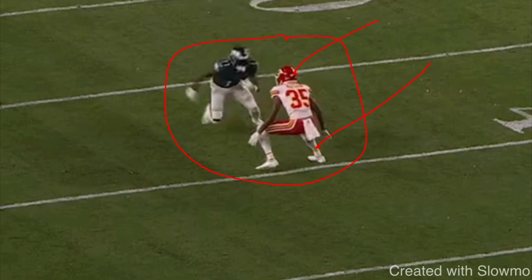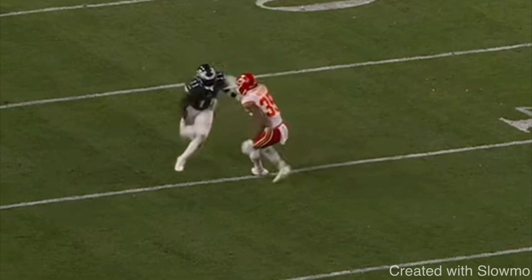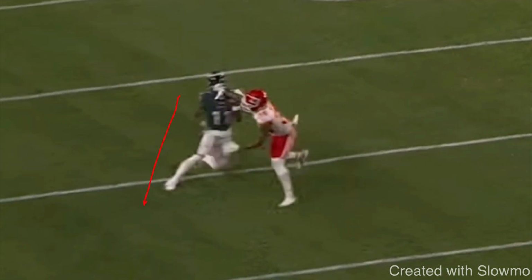So you see how A.J. Brown, diamond release is where you attack a DB's outside shoulder for 3 hard steps. You get him to flip those hips, and then you slip underneath him, right? So he comes off the ball, 1, 2, 3. And when he commits to the outside, he's running with good speed, good body language, good stride. This DB, I guarantee you, could beat A.J. Brown probably in a foot race, right?